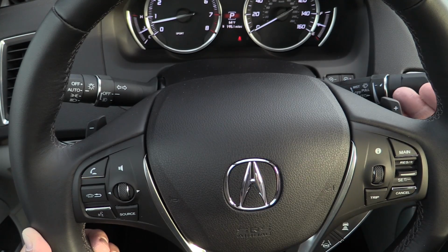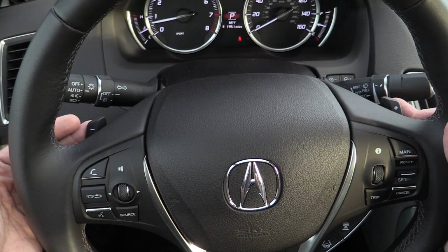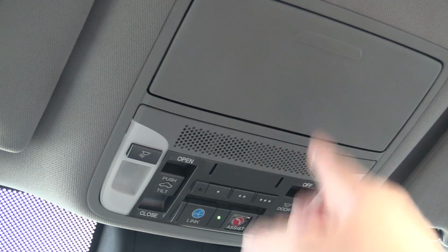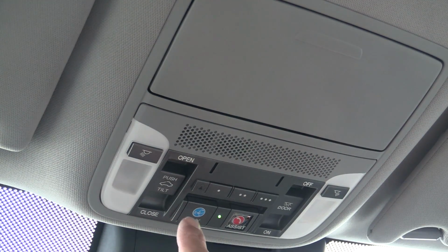Now on the back of the steering wheel, we have these shift paddles up on this side, down on this side right here. Up on the ceiling, we have our sunglass holder right over here. We also have the buttons for the Acura Link telematics system.